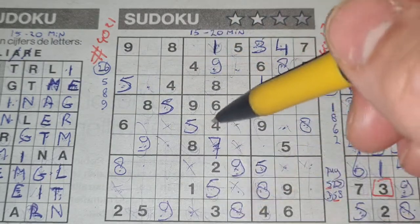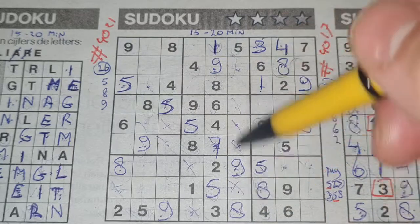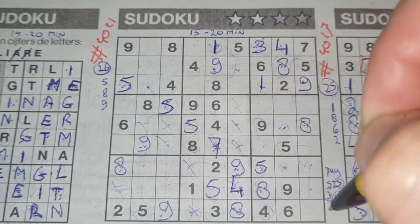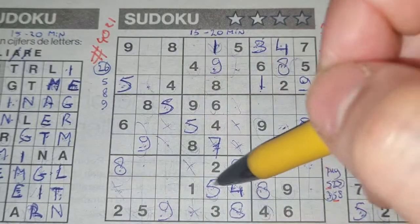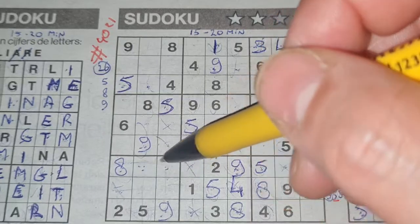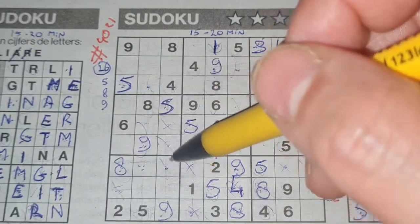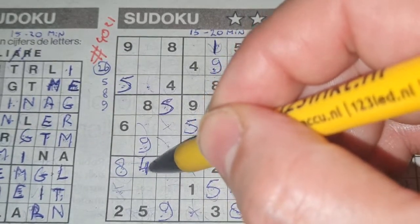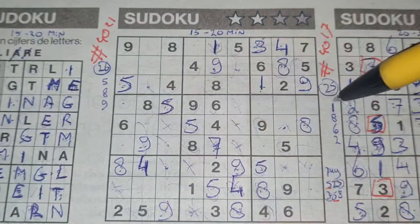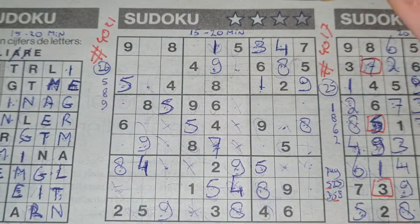4 in this column, 4 in the middle column, so the column next, the only place left for the 4 should be there. 4 in the last row, 4 in the row above, so that row, the only two places left for the 4 should be here or there. We see here 4, no 4 there, 4 should be here. And now I cannot continue with the 4, I need more information.